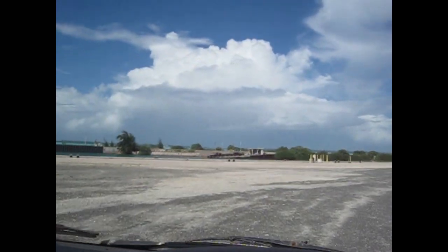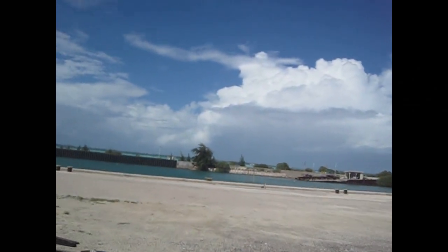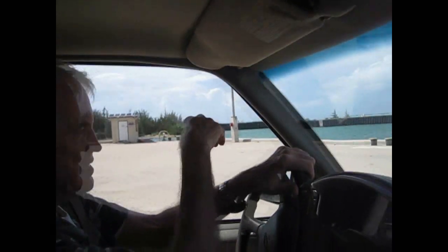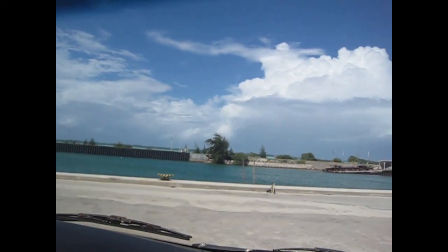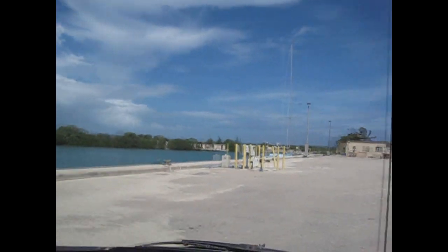Where we would tie a barge up when it comes in, and then we'd use the crane back there to lift off the containers. That's a tide shack. U.S. Geological Survey has a tide gauge there for measuring tidal flow out here. We take care of that for them also.